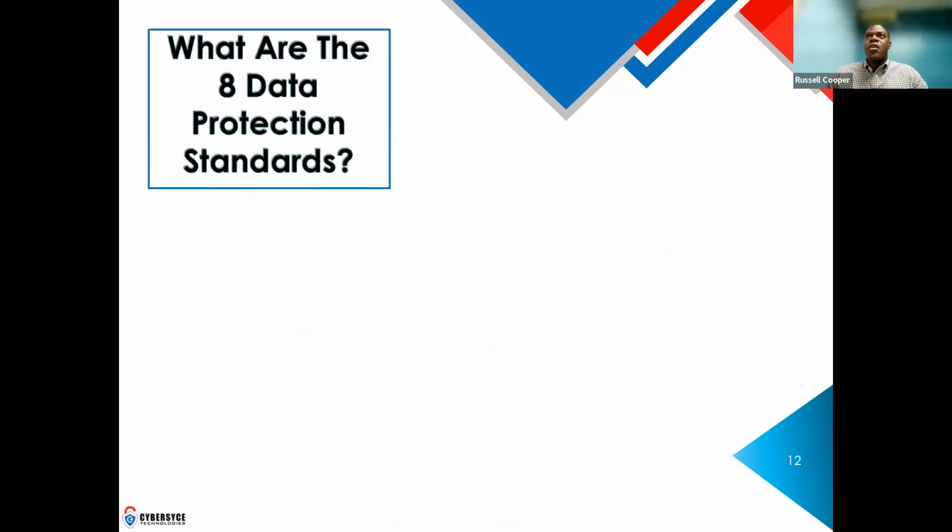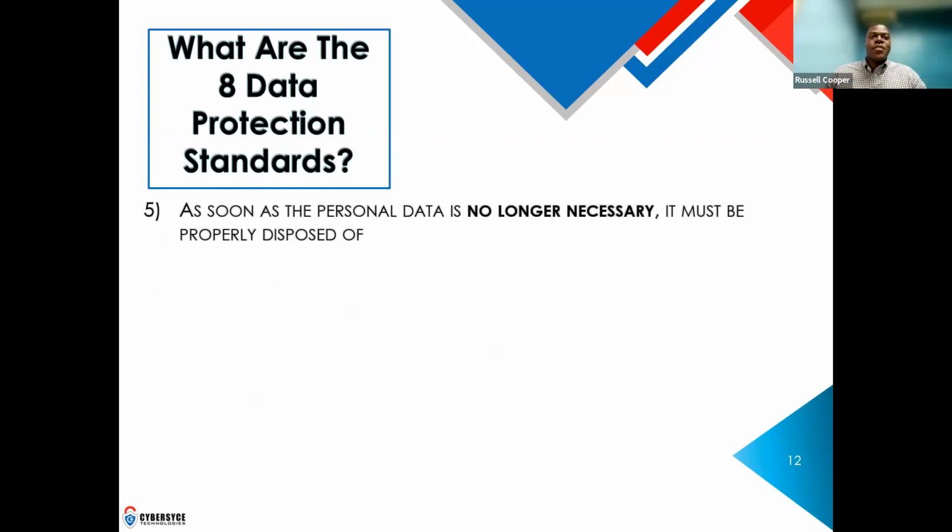Number 5 is what we call storage limitation, right? Which essentially means that as soon as personal data is no longer necessary, it must be properly disposed of or destroyed. So as a data controller, you cannot collect information and keep it forever in your database. Because if you've used it for the purpose for which it was collected, and you have no further use for it, then you have to destroy it, right? So that is essentially what storage limitation means.